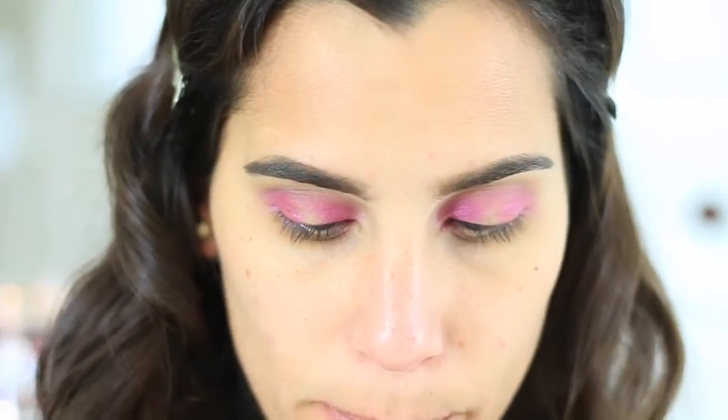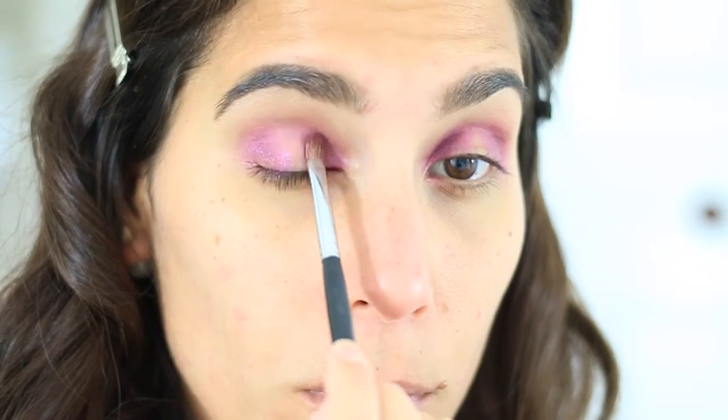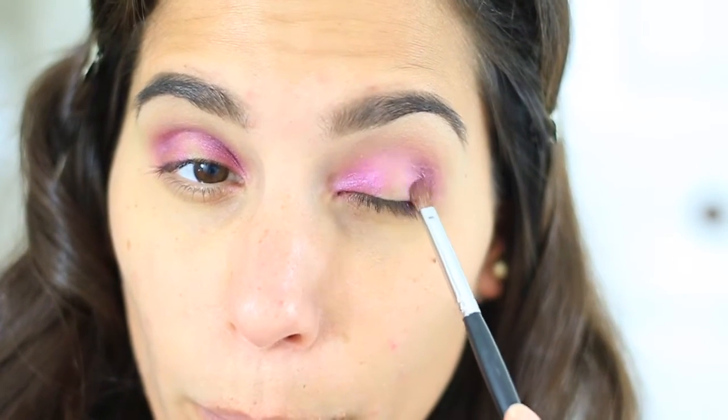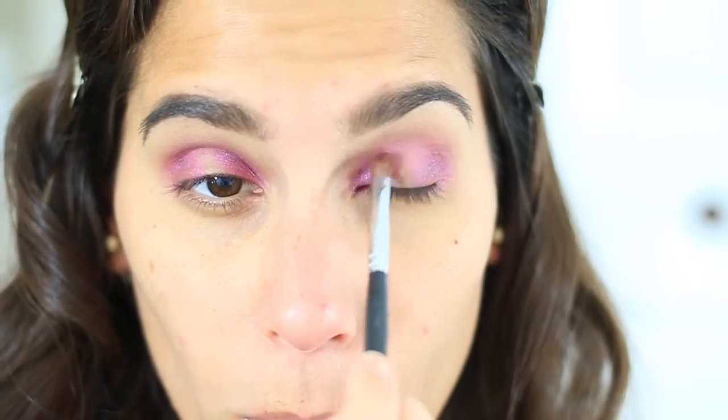Okay, and now I'm actually going to go into this color that is called Black Currant, this one right over here. It's a really pretty purpley shade, and it does have a little bit of sparkle in it. Nothing too out of control, but it definitely has a little bit of sparkle. So I don't want my eyes to be so pink, so I'm actually going to go in and apply some of that purple on top of that pink.